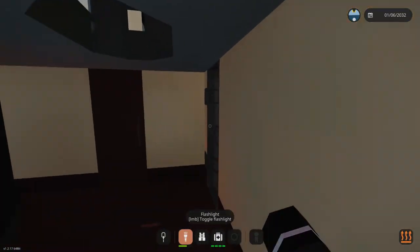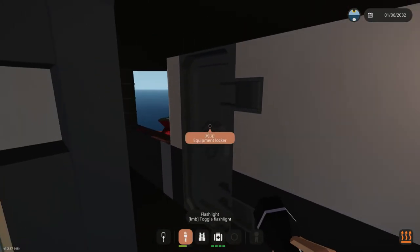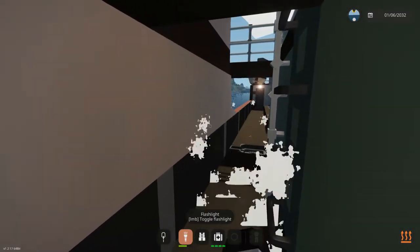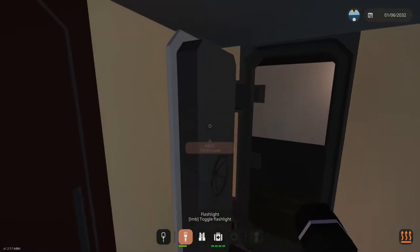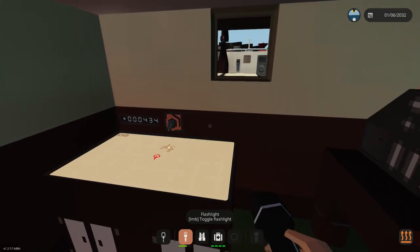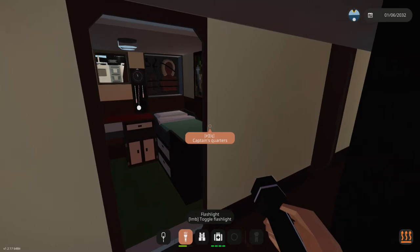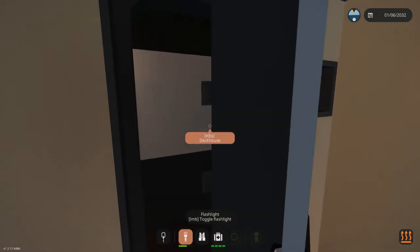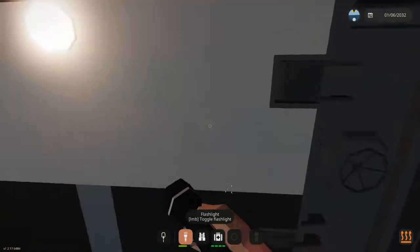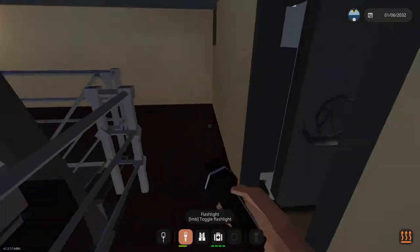So, we have the deck house, right out here. Equipment locker. And the other side, you've got the map room, your chart room. I'm gonna turn the map on. There you go. Captain's quarters. We've been in here. That looks great. Dandy. Equipment locker. That's pretty much it for down here.